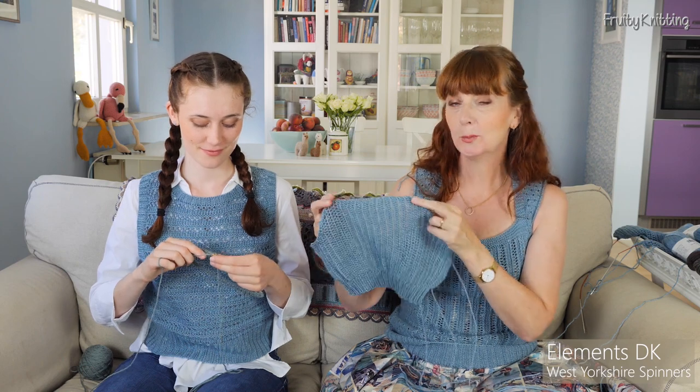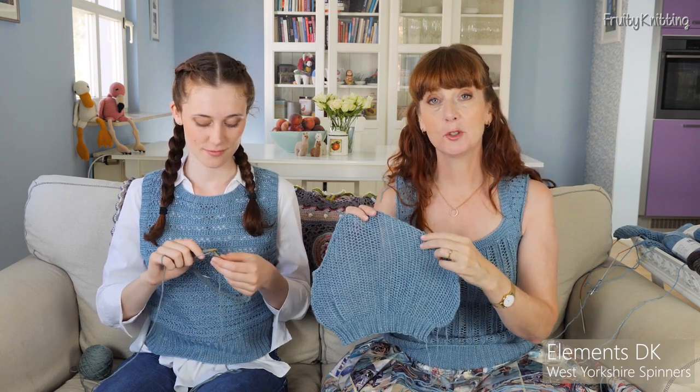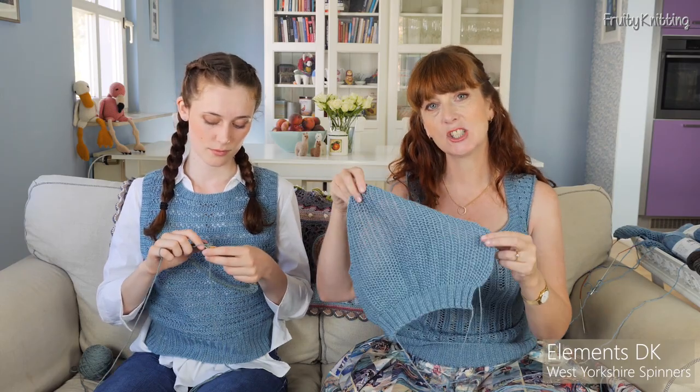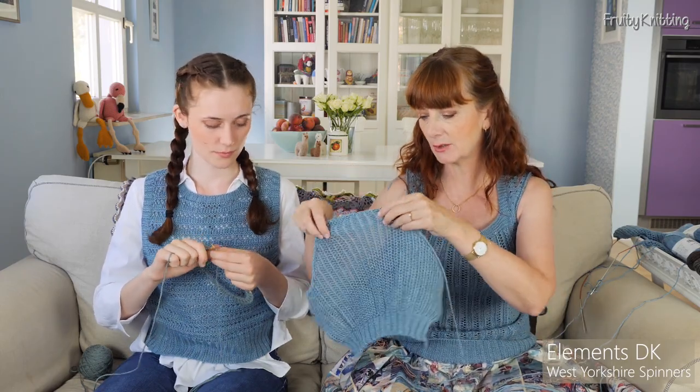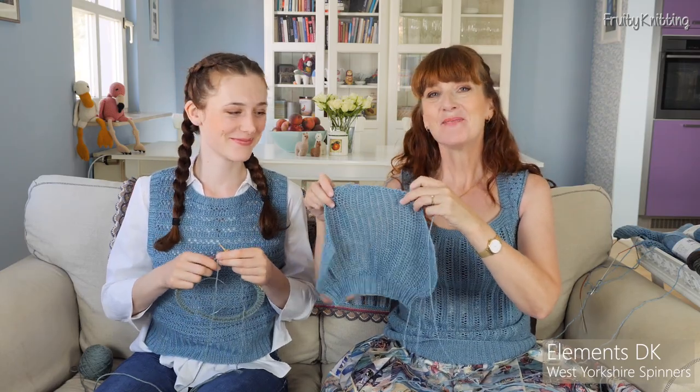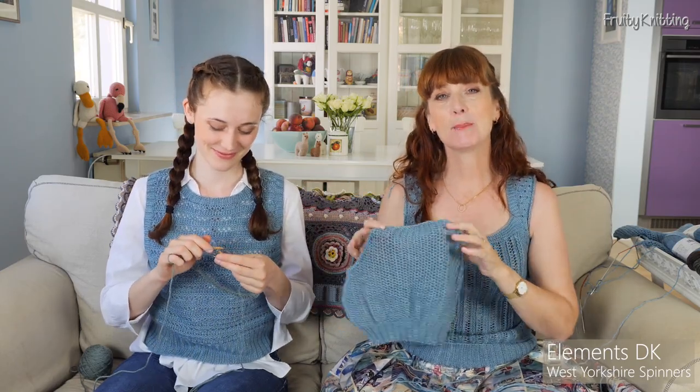To my eyes, this tencel wool blend actually reminds me of a 40-60 silk wool blend because it is just so lustrous and shiny and drapey. You can see how drapey it is. It's very drapey. So the Elements DK come in 10 really pretty spring colours.